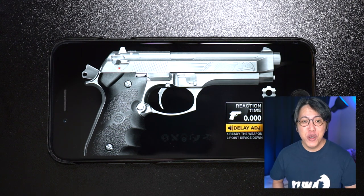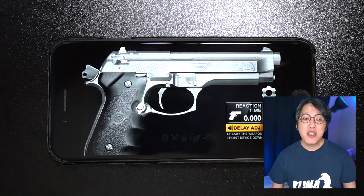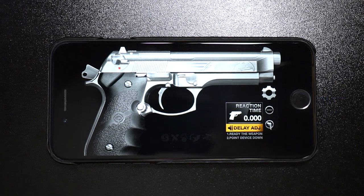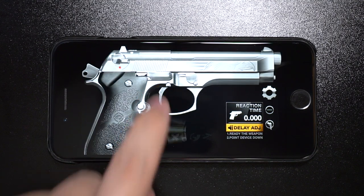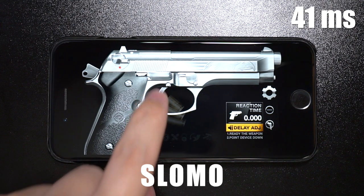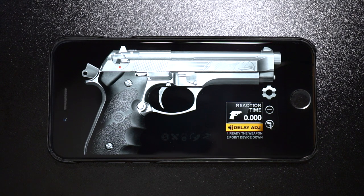First, the gaming audio lag test. As a reference point, let's see what no lag looks like on the iPhone SE. This is audio straight from the iPhone speaker, so no lag. Now, the Galaxy Buds Pro, then the AirPods Pro. And then we repeat the same test on the S20 FE.